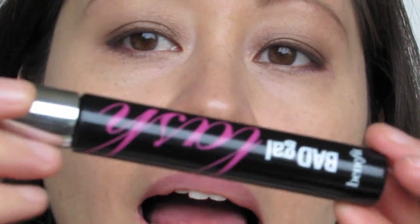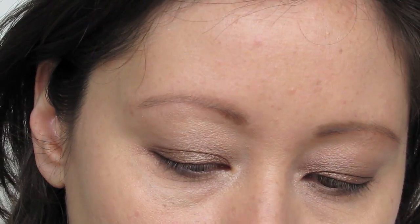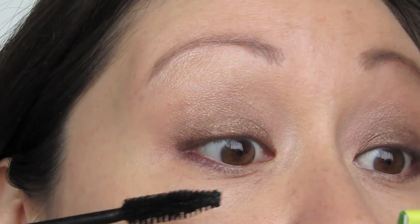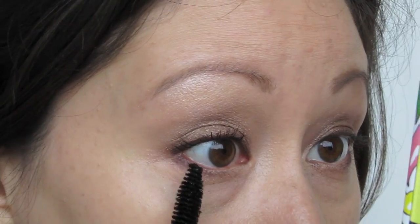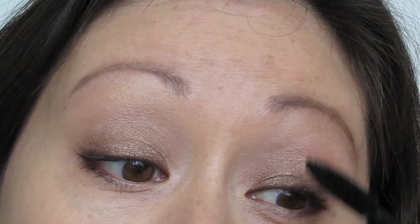So now we'll finish off the eyes with a coat of BADGal Lash, which is a black mascara. It does great volume and length. One of the best-selling mascaras on Sephora. And then after I do my upper lashes, I'm going to go ahead and just take whatever's left on the brush and use the tip and just kind of go back and forth a little bit on the bottom lashes. Okay, so eyes are done.